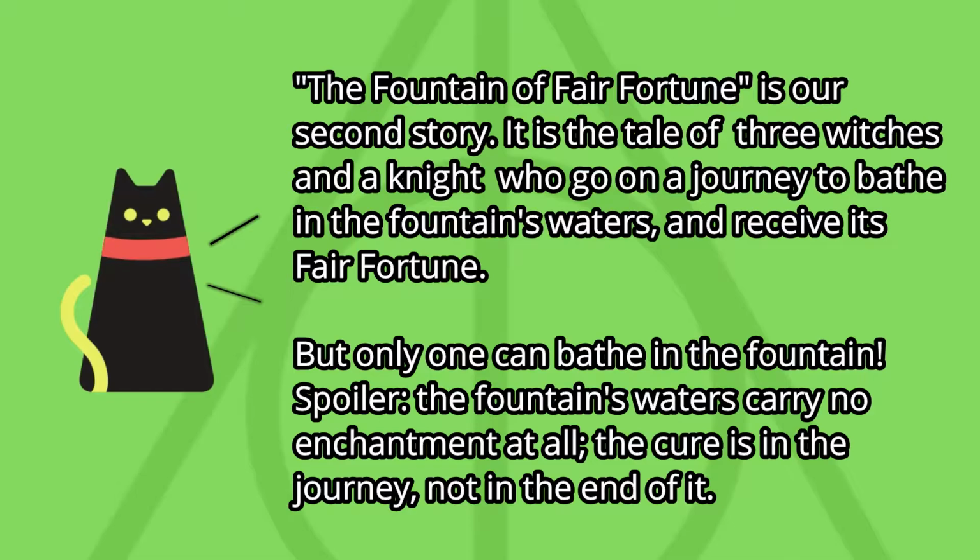The Fountain of Fortune is our second story. It is the tale of three witches and a knight who go on a journey to bathe in the fountain's waters and receive its fair fortune. But only one can bathe in the fountain. Spoiler: the fountain's waters carry no enchantment at all. The cure is in the journey, not in the end of it.